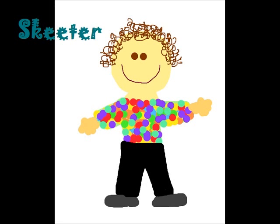This is our friend Skeeter. He's going on a trip. His family wants to learn more about what they'll see and explore. Skeeter started researching the people who inhabited the area and how they lived. This is what he learned.